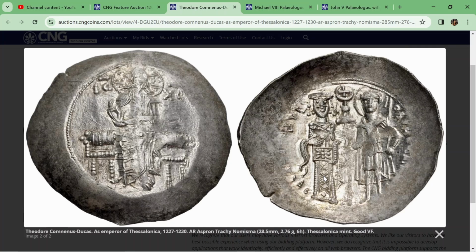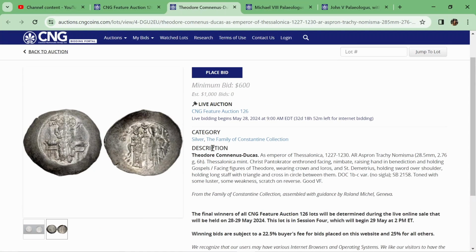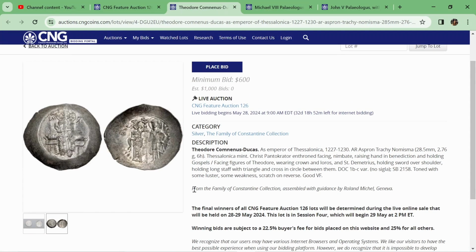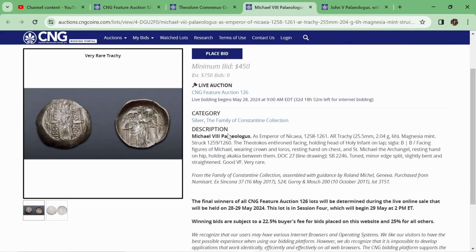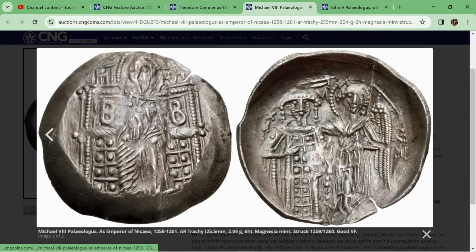Dangerous times back then. Definitely. But yeah, fun issue. It's got some problems, not well struck, but it's a rare issue and decent overall. No provenance though, which is kind of sad, but maybe you can find some. Yeah, this one's kind of interesting. I won't bid on it, but it's fun.